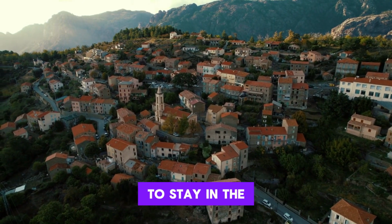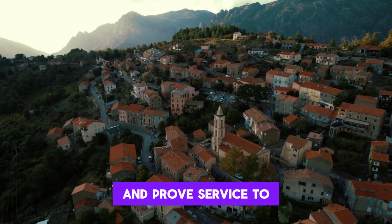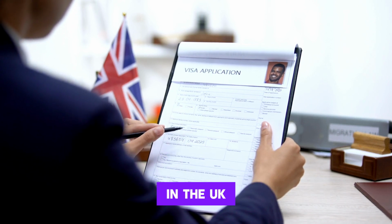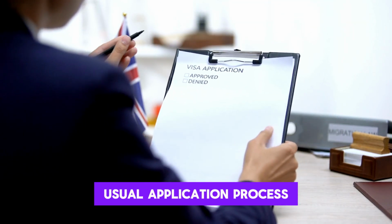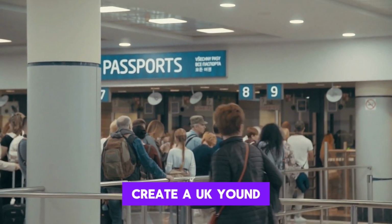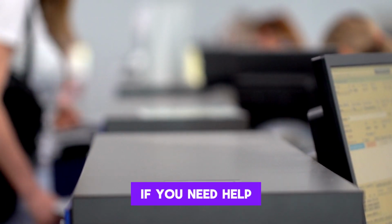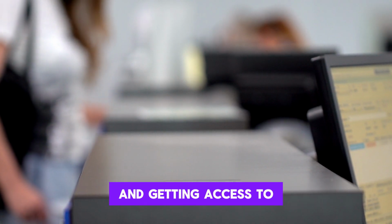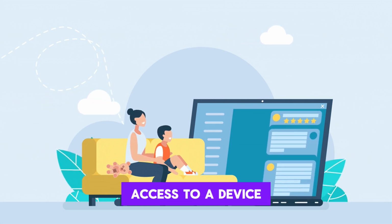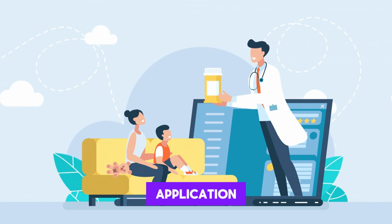If you have permission to stay in the UK, once you've created your account, you will be able to sign into the View and Prove service to access your e-visa. If you need to make a new application for permission to stay in the UK, you should follow the usual application process. There will be information and guidance provided during your application process if you need to create a UK account. If you need help, use the UK account contact form if you need help with creating your account and getting access to your e-visa. If you do not have internet access or do not have access to a device like a computer, laptop or smartphone, you can get help filling in your online application.